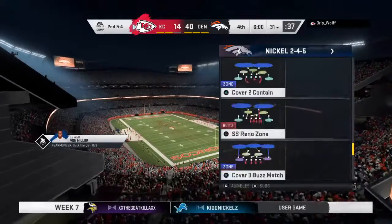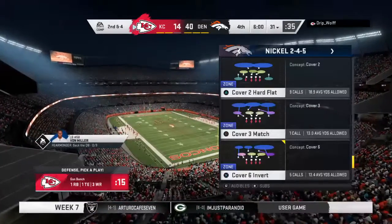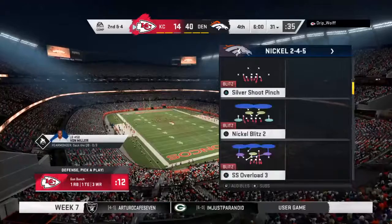One quarter remains here in this Thursday night matchup. And that'll do it for the end of the second quarter. This is the NFL, and it's on EA Sports.